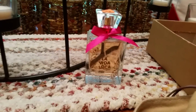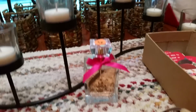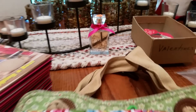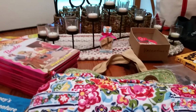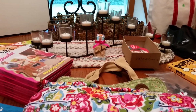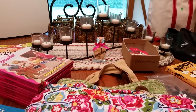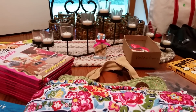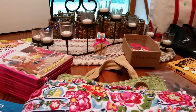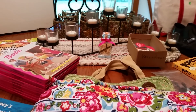You never know. I did pick up this perfume, La Vida Loca, $3. I offered $2. It doesn't go for very much. In fact, it's weird. Some people are selling it for $9.99 free shipping, and other people are selling it for $29.99 to $34.99. So I don't know. It's weird. I have to do a little research and see what's up with that and why there's such a price delta there.